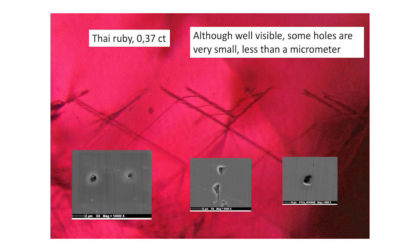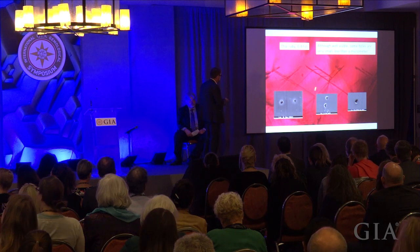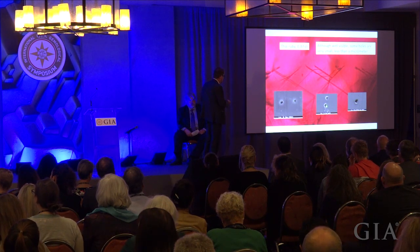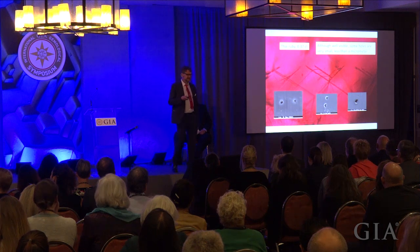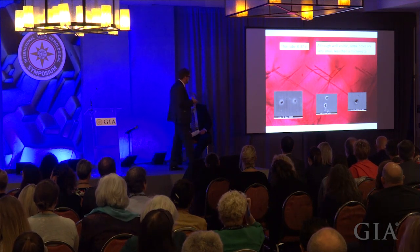So we carried that on to a large number of samples. I won't tell you about all the samples, but just a couple. Different locality, different colors. Here's a Thai ruby, with a series of, again, very visible Boehmite needles. And when you look at their intersection with the surface, again, you find essentially squares, but they are hollow. Some of those are really, really small, some less than 1 micron. So it was a heck of a job to try to figure out where they were on the surface with the SEM, but we didn't manage that.